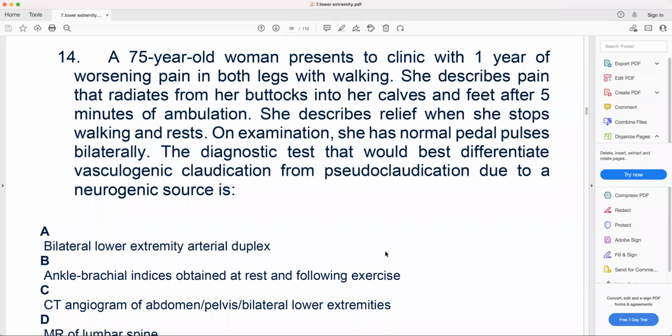A 75-year-old woman presents to clinic with 1 year of worsening pain in both legs with walking. She describes pain that radiates from her buttocks into her calves and feet after 5 minutes of ambulation. She describes relief when she stops walking and rests.